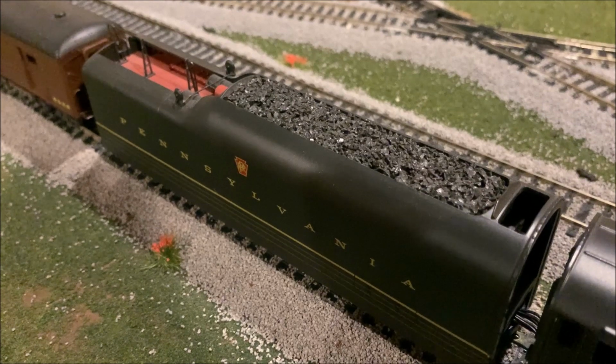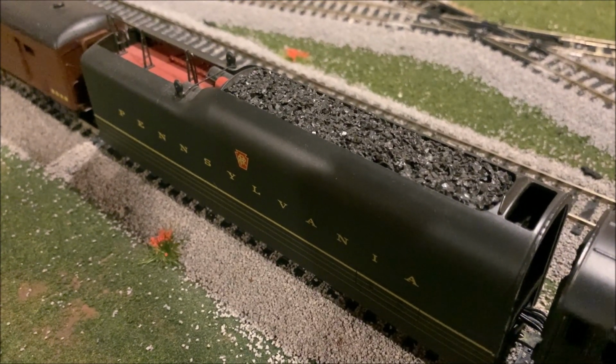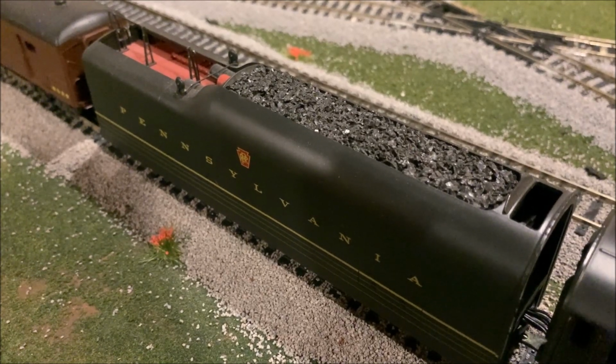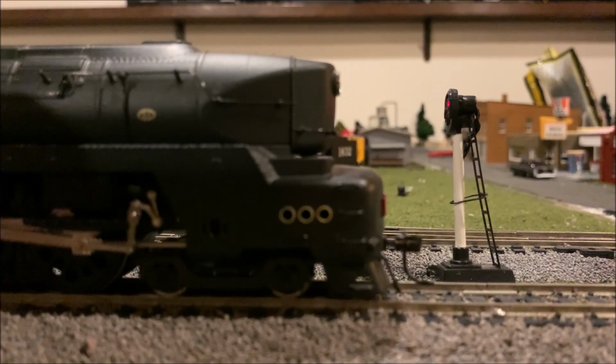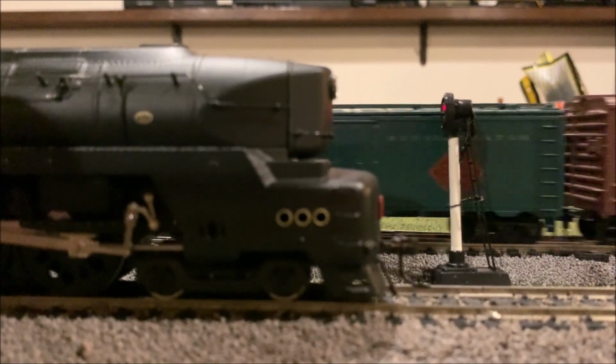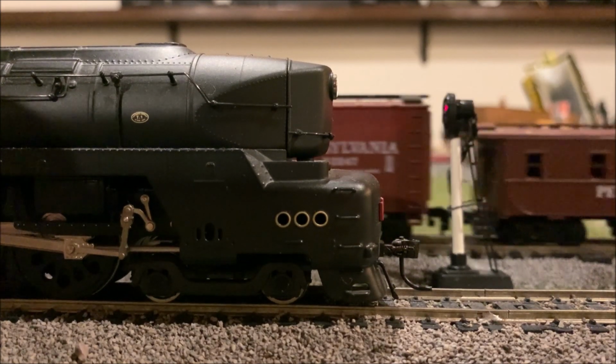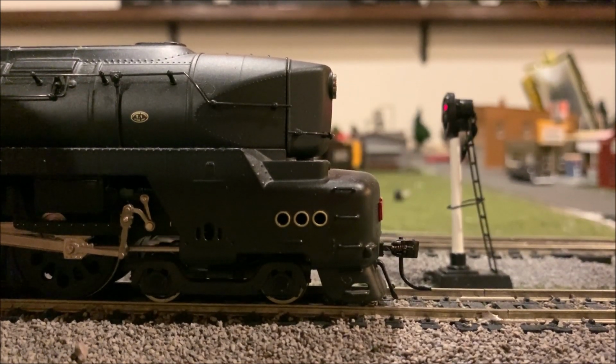Before delving into the more subjective aspects of the review, Broadway must be commended for putting out such a prototype-specific model. It's difficult to do in order to justify the cost of tooling, but in this case, it was definitely worth it. The end product is nothing short of stunning. BLI really did hit it out of the park with this model. The detailing is absolutely stunning.